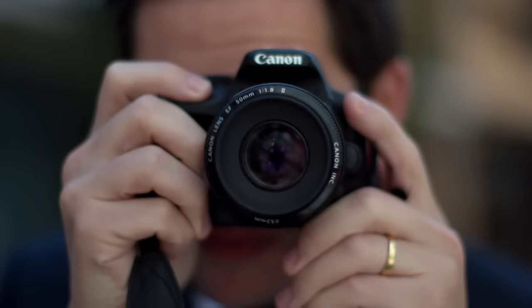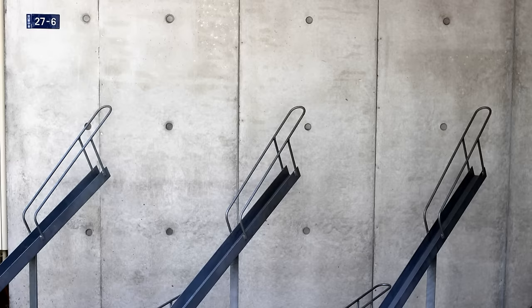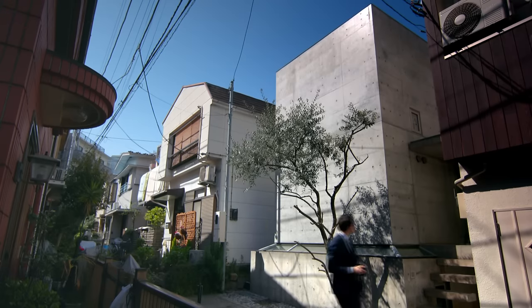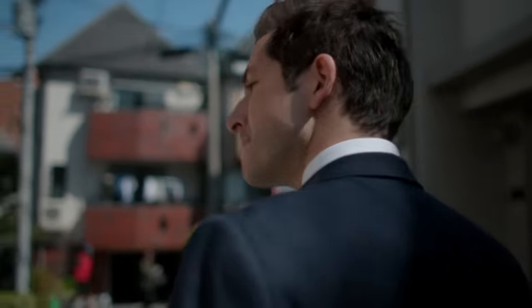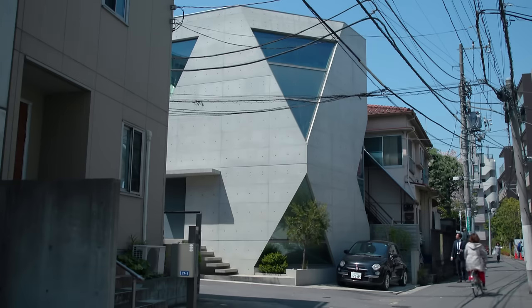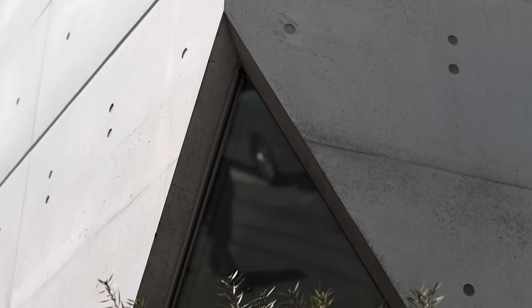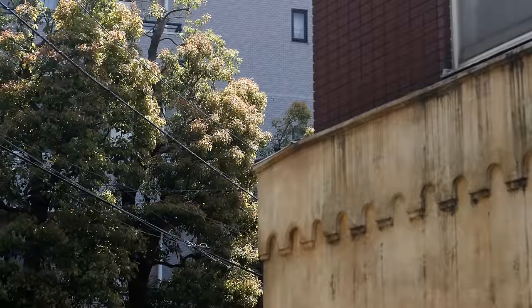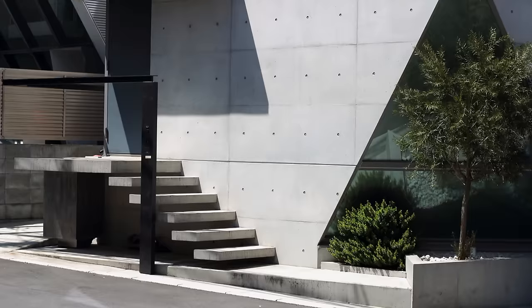All sharp edges, repeated forms, and concrete walls. Even in the most sleepy neighbourhood, you'll stumble upon houses that seem to have crash-landed from the future. Or at least from some postmodernist textbook. Some have no windows, and others no walls. But there is method in this madness.